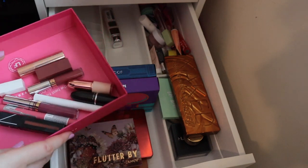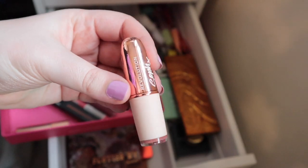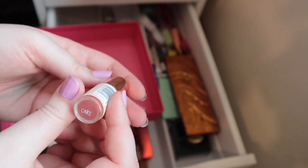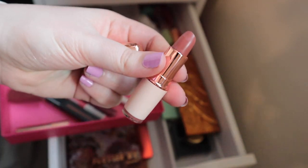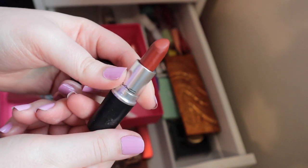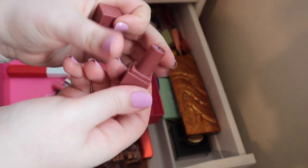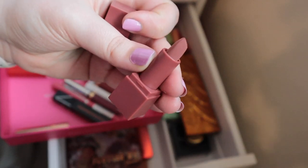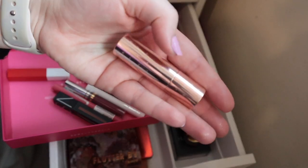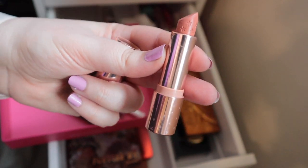So for lips, I've picked out a couple of bullet lipsticks. So I've got one of Soph's collaboration lipsticks with Revolution. This is in Cake, which is really, really pretty. I've got MAC in Marrakesh, which is like a bricky reddish brown. I've got the Huda matte lipstick in Interview, which is a really pretty nude shade. And I've got one of the Colourpop, is it Luxe lipsticks, in Uno Mas, which is a really pretty sort of pinkier brown nude. All the nudes.